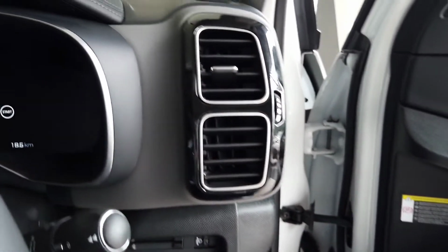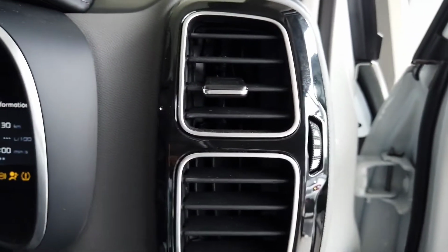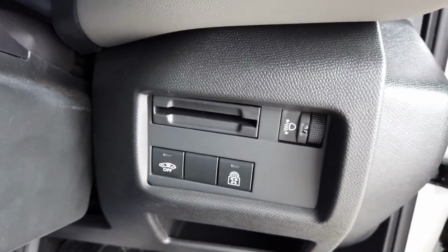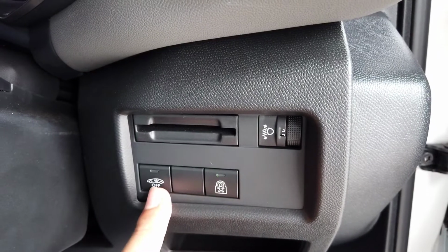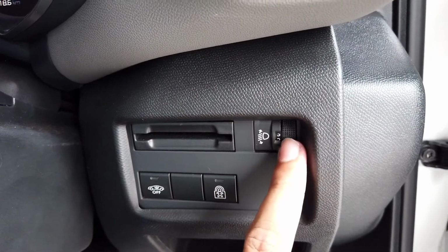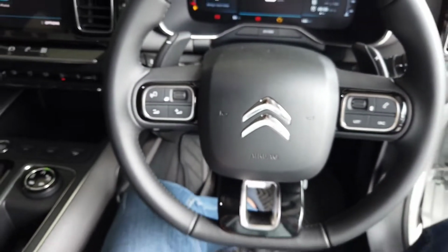And this is how the AC vents look, which are quite beautiful, and they are finished in gloss black. And just below the right AC vent you get a card holder. This is for the child lock, and this is probably to turn on or off the alarm of the vehicle. And this is the headlight leveler, and you also get some storage space below it.